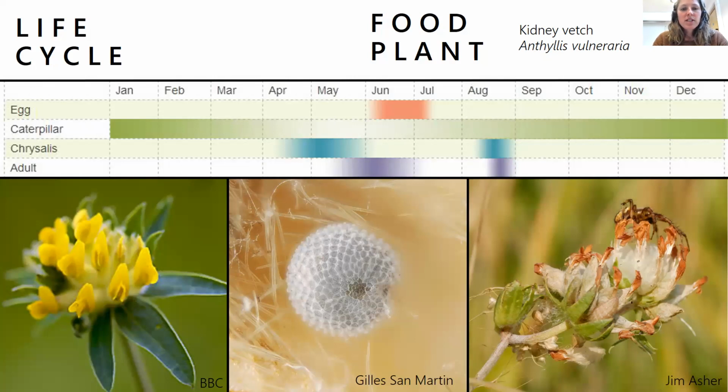So you'll see the adults flying in the end of May and through June, and the females will then lay their egg. The caterpillars will eat the developing flower of this kidney vetch, and then when they're ready, they will drop to the ground to be dormant caterpillars over winter, under the soil and the moss on the ground, before having a really short chrysalis phase, and then becoming flying again in May and June. And if you're lucky, you can see a second brood of the small blue in August.